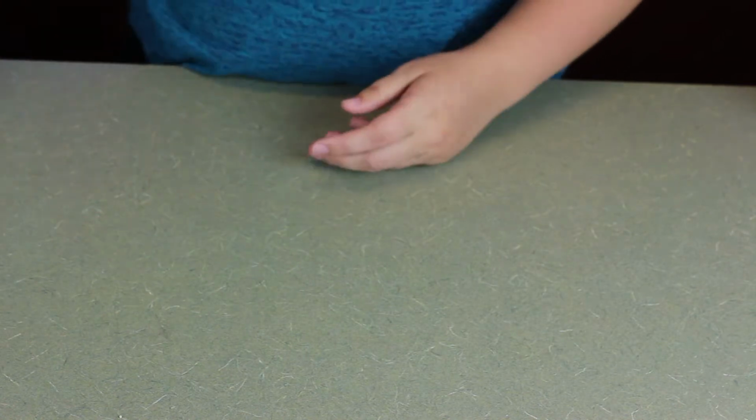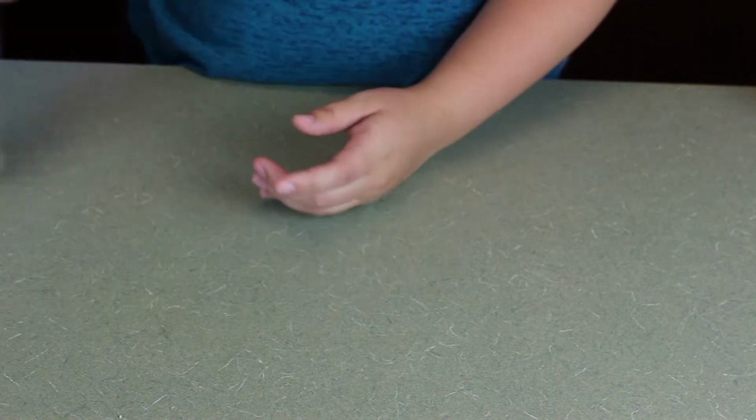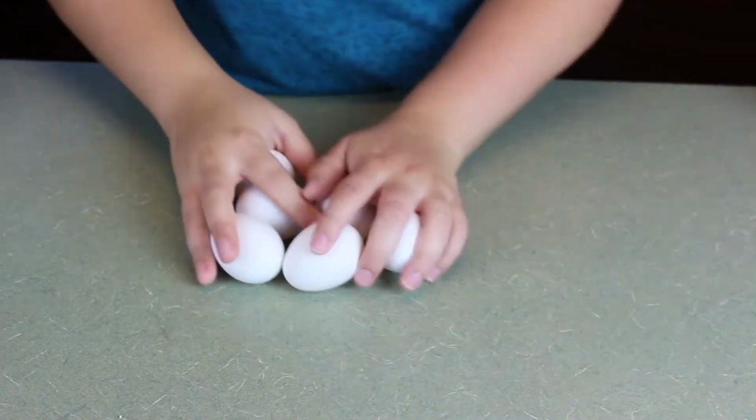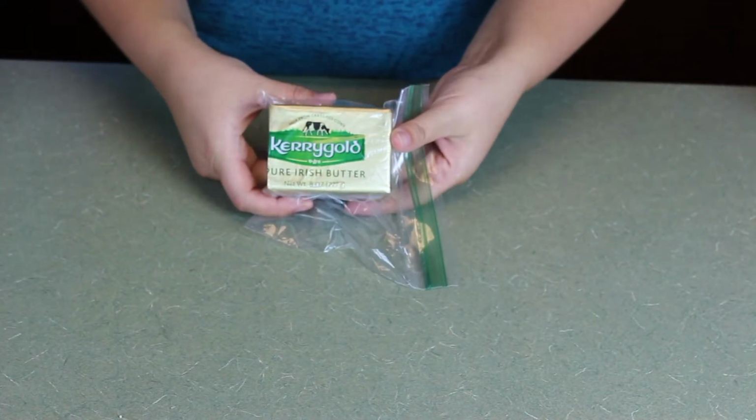While the chicken's cooking, I'm going to make the waffles. So I'm going to take coconut flour, baking powder, salt. I'm going to also take some liquid stevia, which is just a liquid sweetener. I need 6 eggs and then some butter. So I'm using the Kerrygold butter.